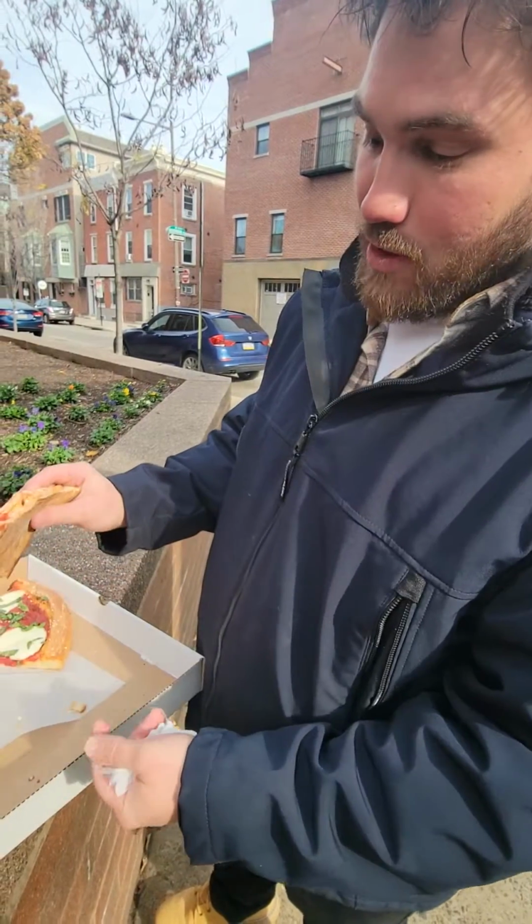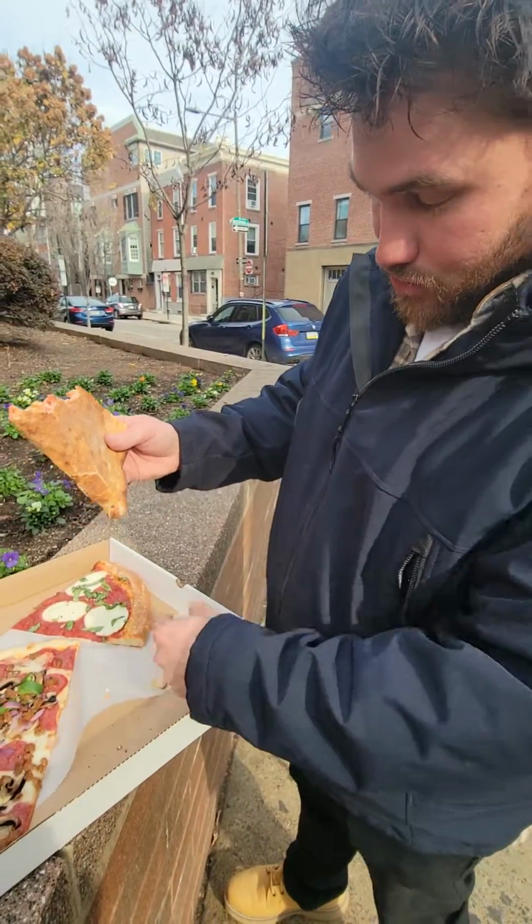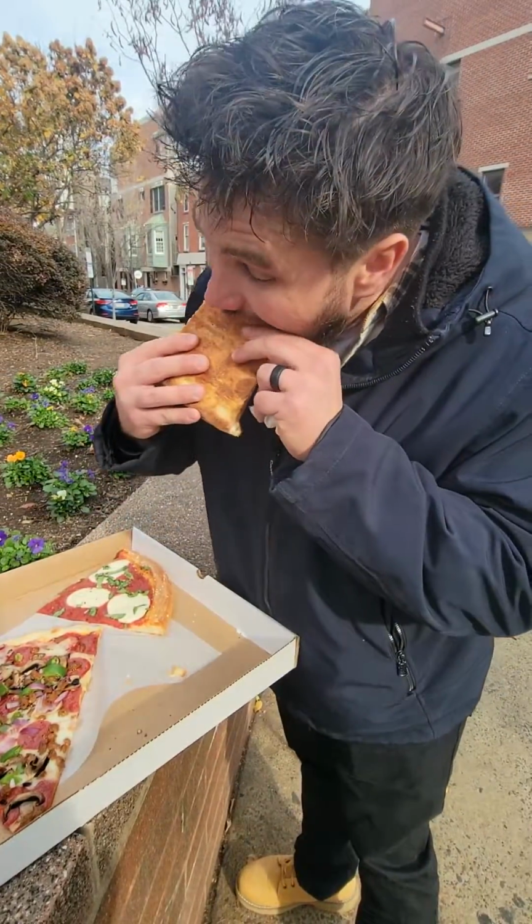I love it. It has a great amount of crunch. Nice. You can fold it up. It's not greasy at all. There's no grease coming out whatsoever.